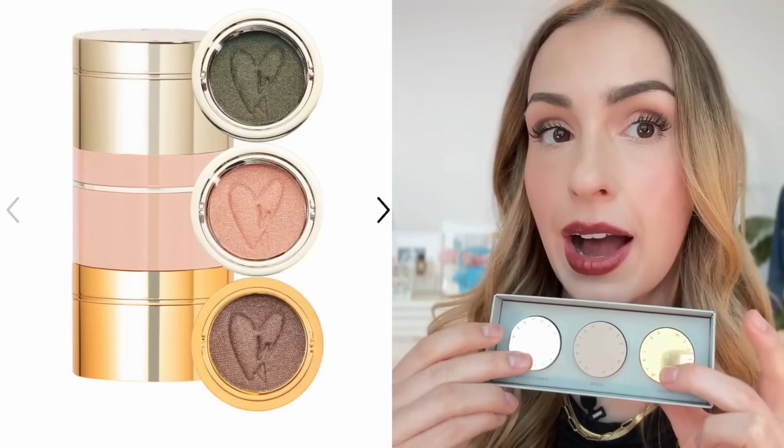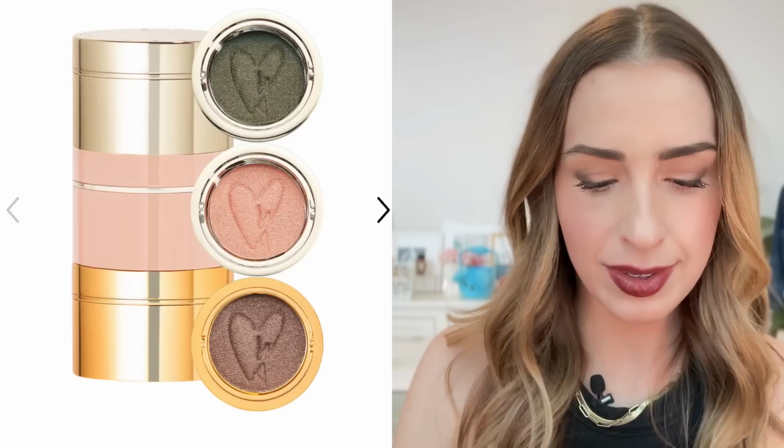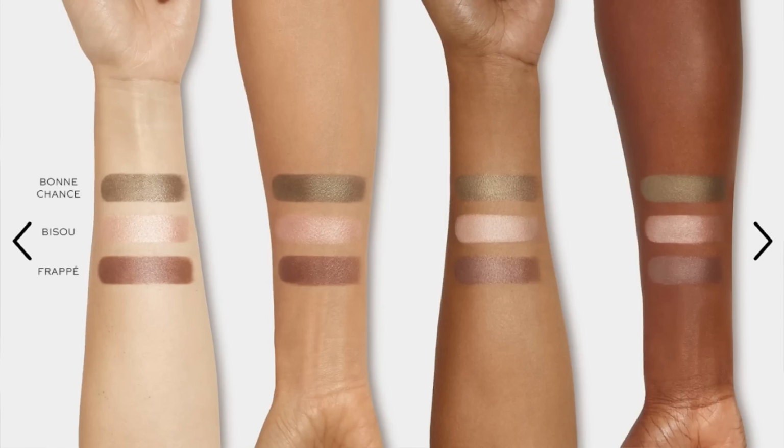Anyway, here's what I got first up from Westman Atelier. These I have actually on my eyes right now. These are the eye pods. Westman Atelier do these little single eyeshadows and they come in trios. They're very expensive, of course, because they're from Westman Atelier. And this one is called Rendezvous. It comes with a light shimmering pink, a beautiful olivey or bottle green, and then a really beautiful cool tone brown. And as I said, that is what I have on my eyes today. Really beautiful, and the formula is actually really nice. I'm not sure if these are worth the high price tag, but I'll talk about it a little bit more in an official review, but I really like the look that I created.